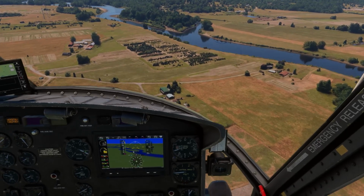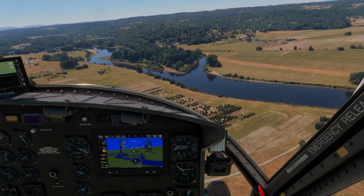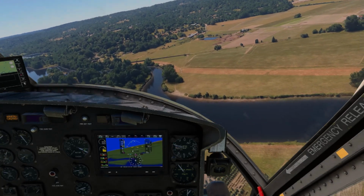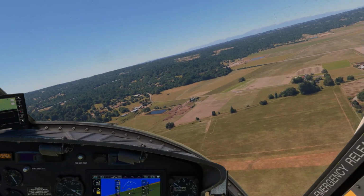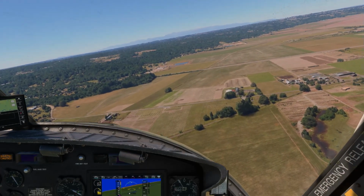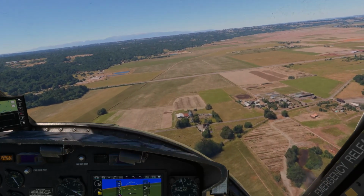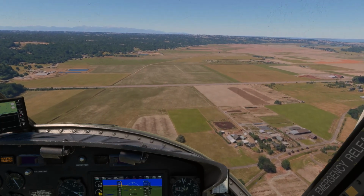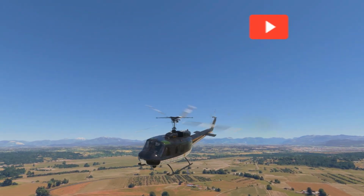But anyhow, that is going to be the Bell UH-1 from Taog. Marvelous add-on. I totally love flying this helicopter. Love the sound. I love the way it flies. It's a challenge to learn, and it's just an all-around good time. So if you're in the mood for a really good helicopter, this one is for you.